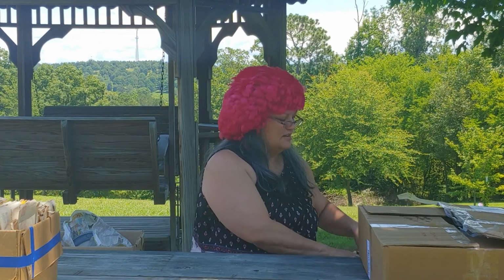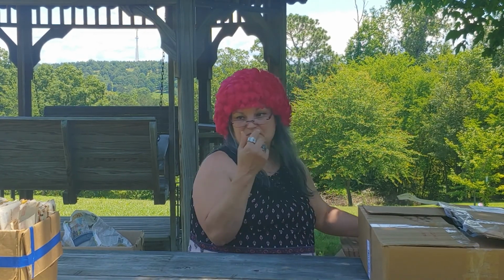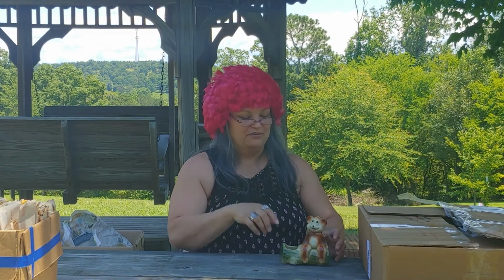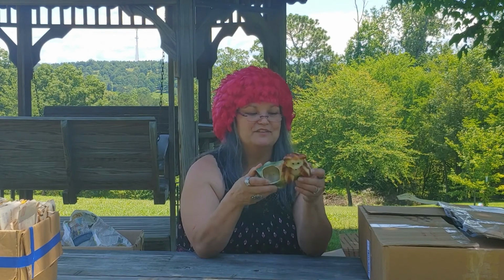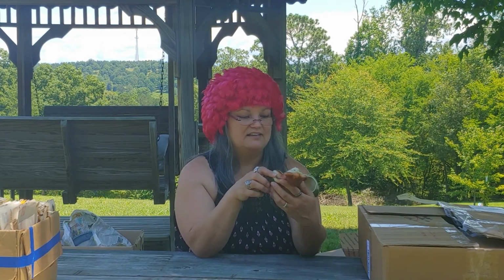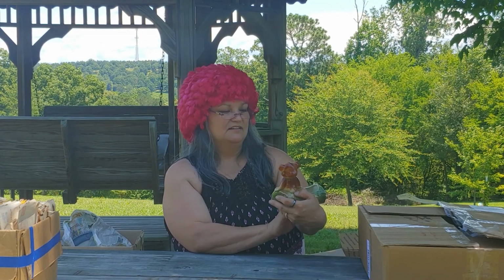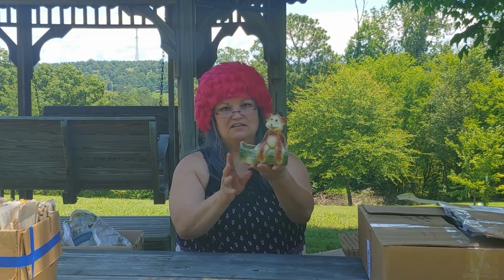Okay, let's start on one of our boxes here. At the same store that I found the hats, I found a lot of things to keep for myself, but I only found like one or two other things to actually sell, and this is one of them. It's Japan, and it's definitely vintage. I'd say from the 50s, maybe 60s. It's a ceramic planter. It's hard to tell if it's a bear or a monkey sitting on a log.